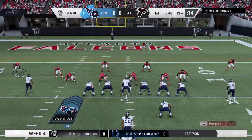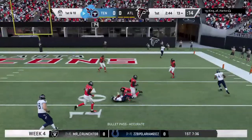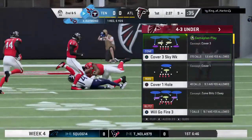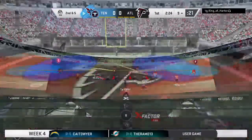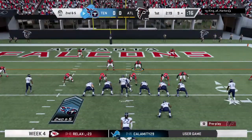Now a first down throw, Tannehill. This will be caught just inside the 10. And now they're inside the 10 as he's brought down at the 9. 5 yards on the catch there, brings up second down. 2nd and 5 after the 5-yard completion on first down.